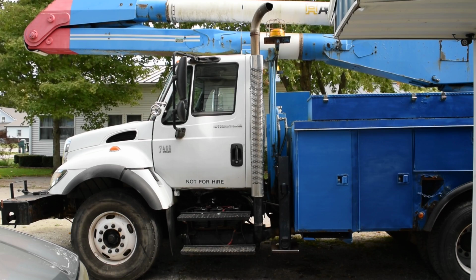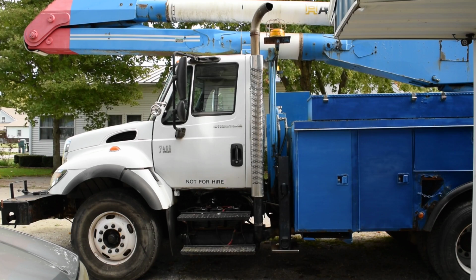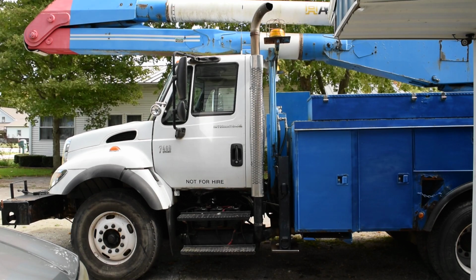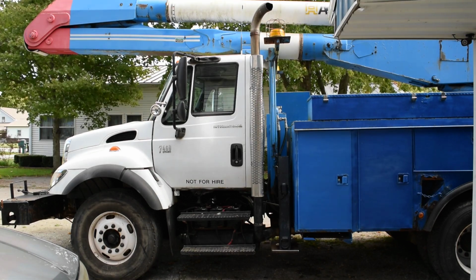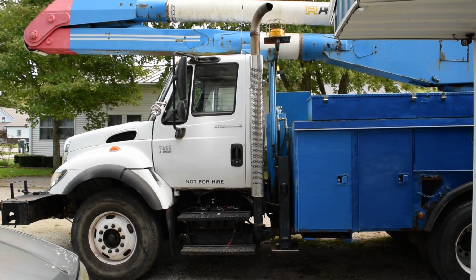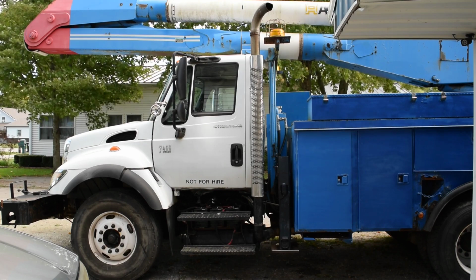Now granted, it cost me more than $6,000, which is what it would have cost me to take out that one tree at the corner of my house. But it also cost me less than the $20,000 that it probably would have cost me to actually have all the trees on my property that are endangering my property, my neighbors' properties, the power lines around our neighborhood. So to me, this tool was well worth the money.